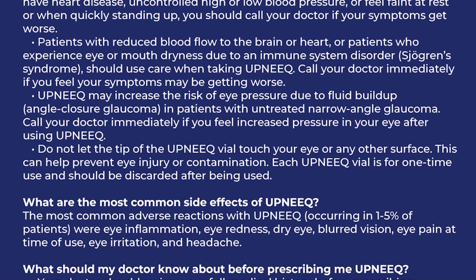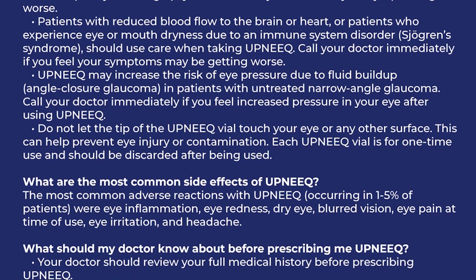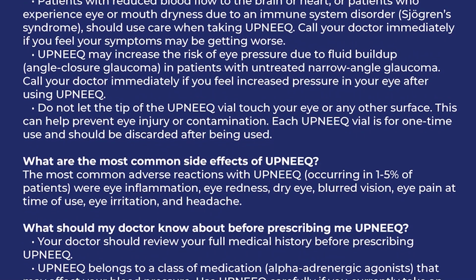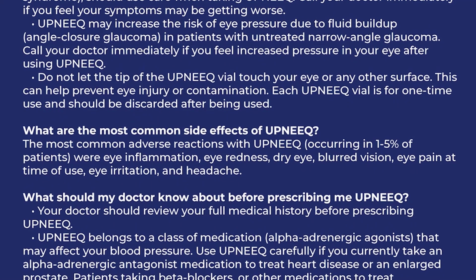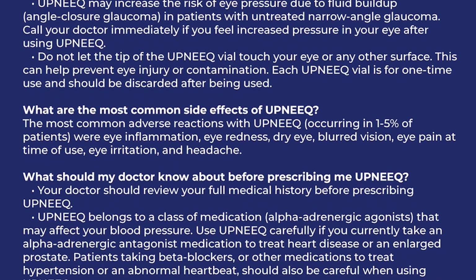May increase the risk of angle closure glaucoma in patients with untreated narrow angle glaucoma. Advise patients to seek immediate medical care if signs and symptoms of acute narrow angle glaucoma develop. Patients should not touch the tip of the single patient use container to their eye or to any surface in order to avoid eye injury or contamination of the solution.